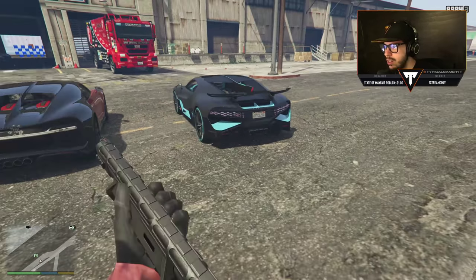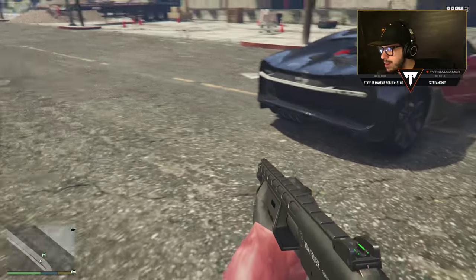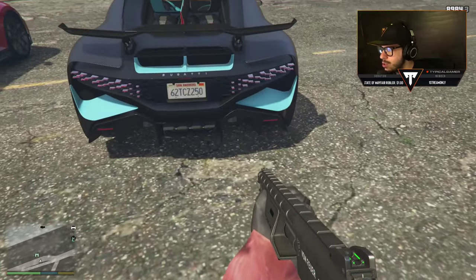Okay, so this is the back end here. It's got how many exhaust pipes? Okay, you got four too, but these are all squared up. You suck.